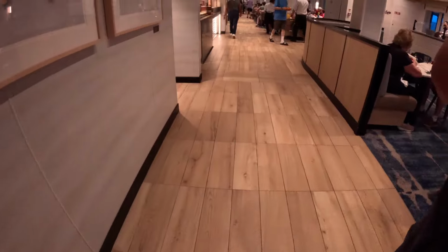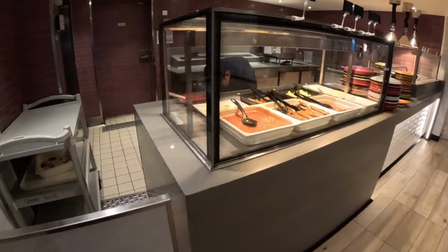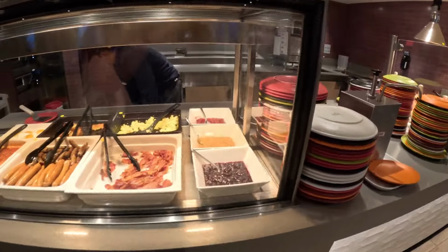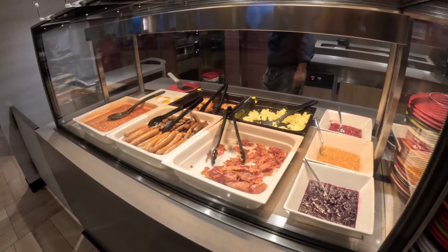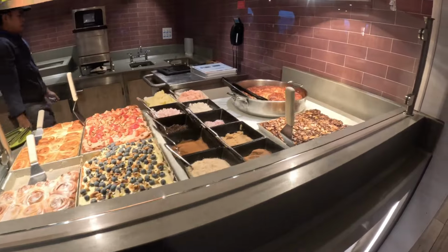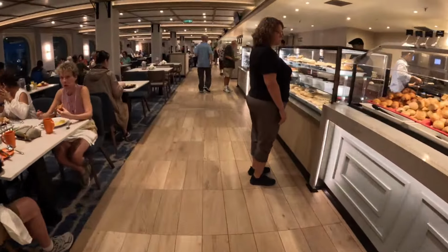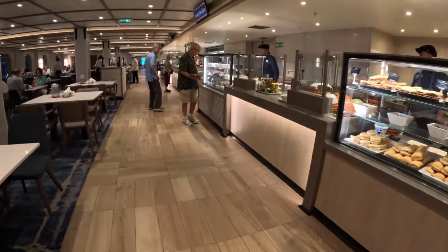This is a buffet with a difference. So they've changed the way they do things. As you can see, they've all got glass cabinets on them. So you're not helping yourself. The staff are there to help you. They've got the tongs and everything their side. So whatever you want, you ask them. They will put it on a plate for you and then they will hand it to you. You can take that plate around and just add on whatever you want.